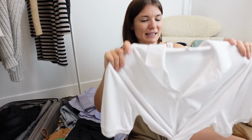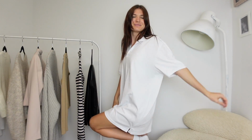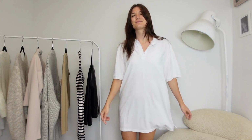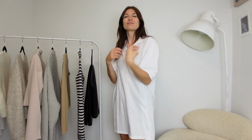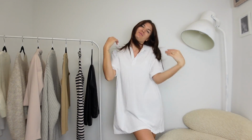Another dress that's just a big, comfy, breezy one to throw on is this little polo dress. This is from Aritzia as well, and I actually haven't worn it as much as I thought I would.